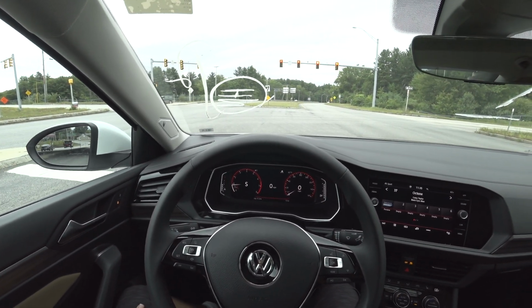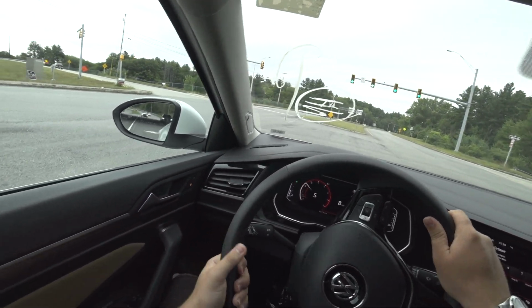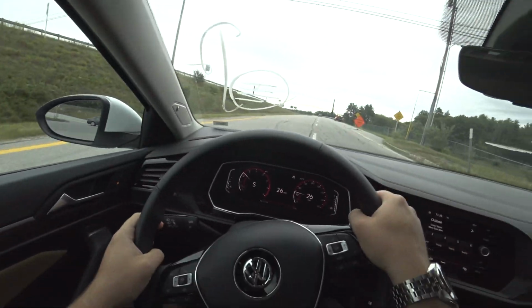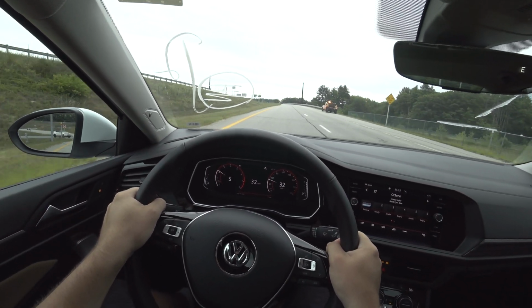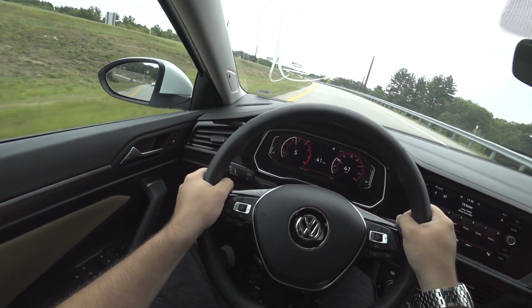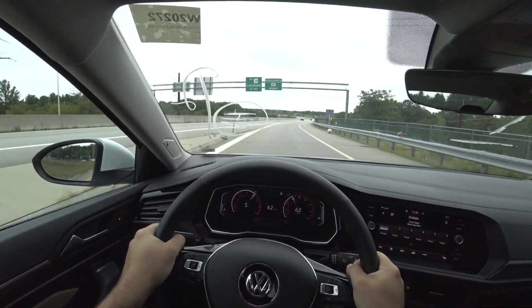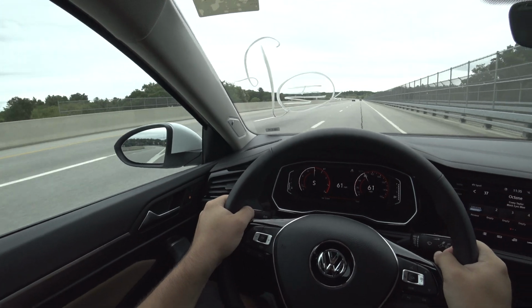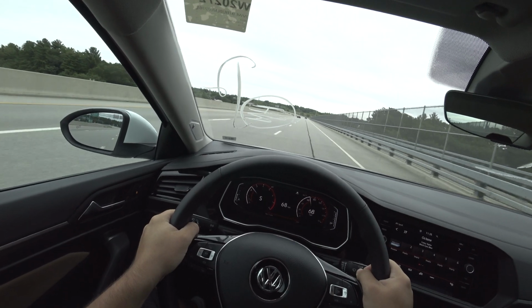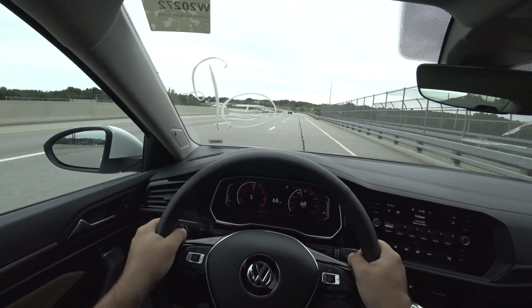I'm a huge fan of this car, honestly. It is really good. Get up to 35. To 60. Plenty of passing power. I wouldn't need anything more.